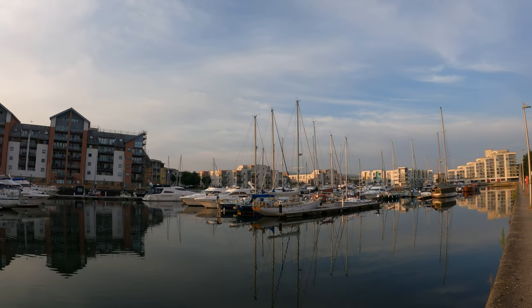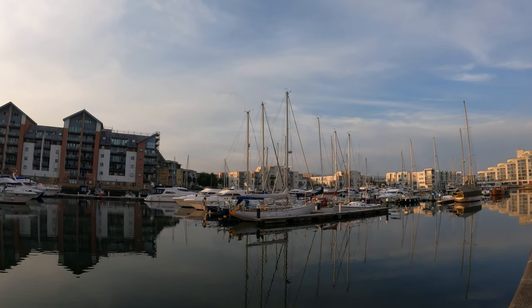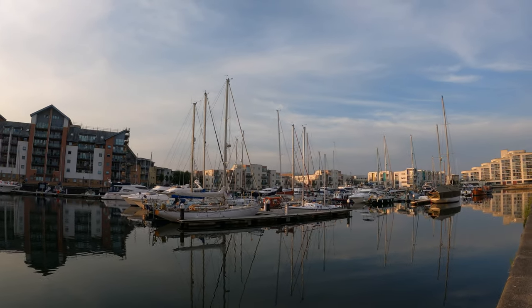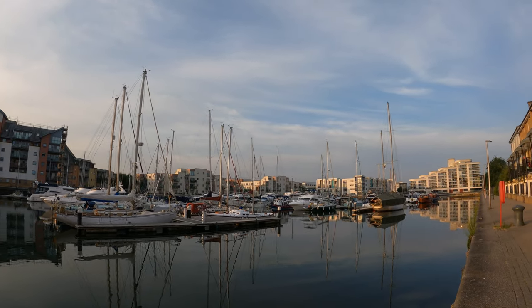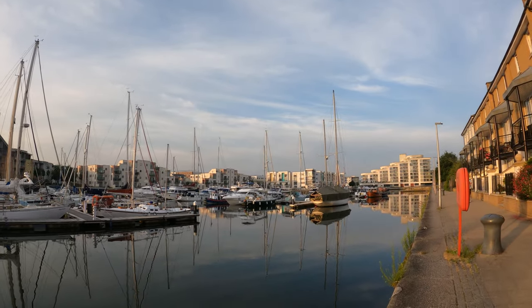So today is Friday, the time is around half past six in the morning, and I just have brought the GoPro out just to see if I could show you guys around since it's quiet, because when you're visiting Bristol or Portishead, you might want to go for a jog or walk, or want to see how this place looks in the morning.